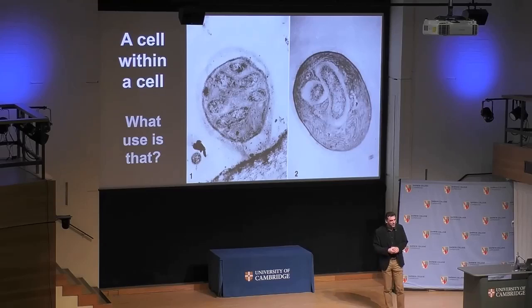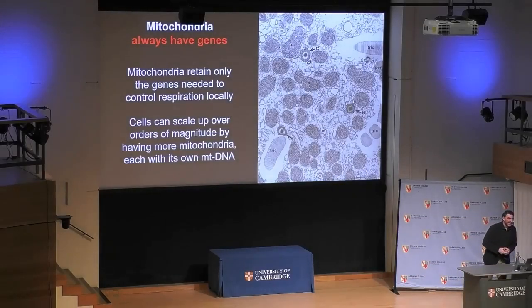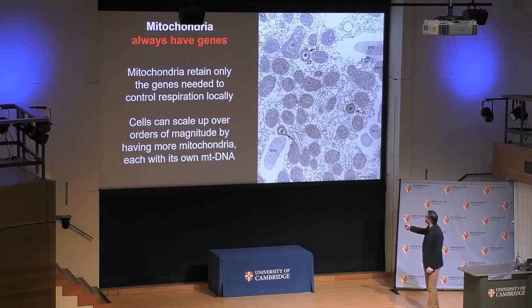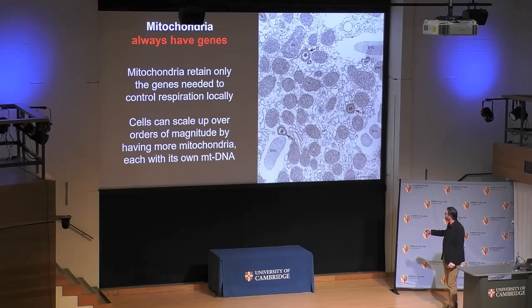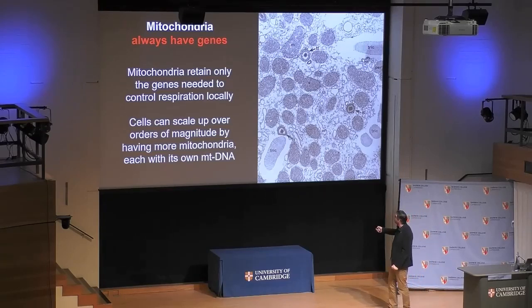And you can stare at it and think, well, why is that any good? Why is there somehow something better about that? And I think that it boils down to mitochondria have always retained their own genes. So these are mitochondria. This is in a single-celled protist called paramecium. Again, beautiful structures. These have tubular cristae, which are quite common in many protists. But all of these are individual mitochondria, and they all have their own copies of mitochondrial DNA. And it started out as a whole bacterial genome and got whittled away down to only the genes that are required effectively to control respiration locally. So each of these is a power unit with its own control unit inside it.